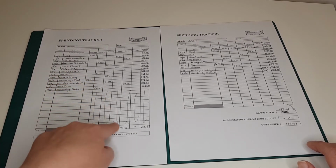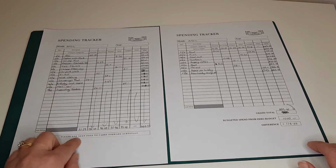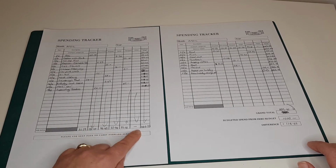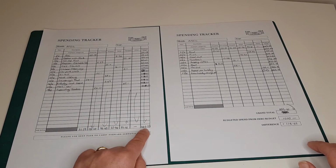So I've just put some arrows here and I've added up each column. So when I get to the end of this page, I'll add up how much I've spent on groceries, I'll add up how much I've spent on household, what I've spent on personal, social, transport, and if there's anything else that doesn't really fit into any of those categories, I'd put it in other, and then I'd give myself a total.